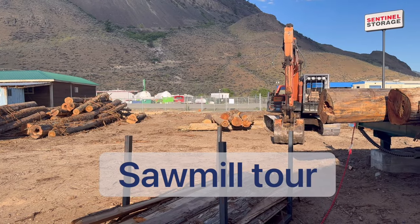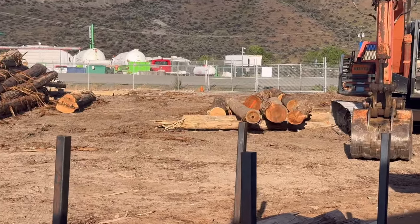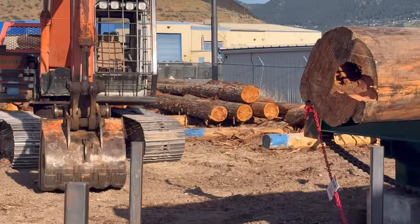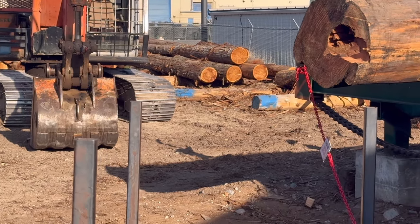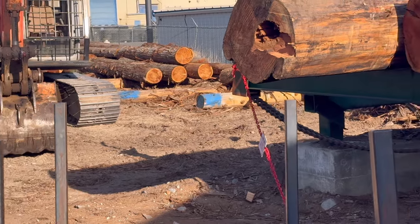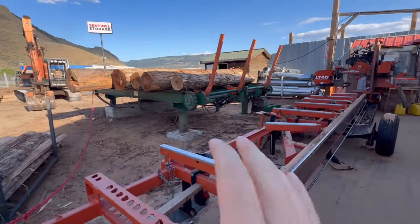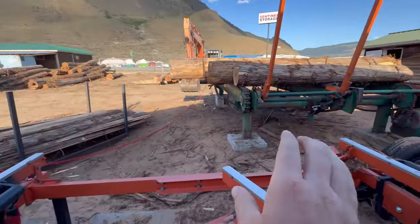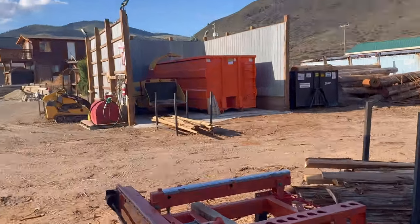So we have logs enter in this side of the facility. They get processed in the middle here and then go into color coordinated bays, which correspond with our grading colors. So before they're even loaded up, they're graded per order. They go onto our log deck and get processed from logs into lumber on our sawmill. All of the waste goes off of the end and gets chipped and sold to the pulp mill.